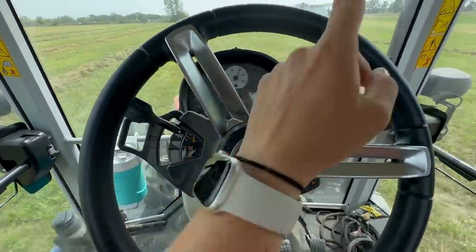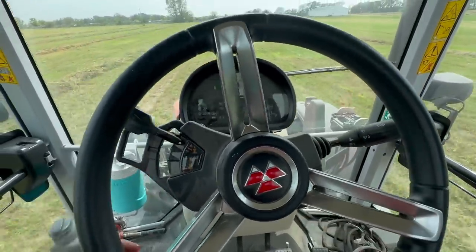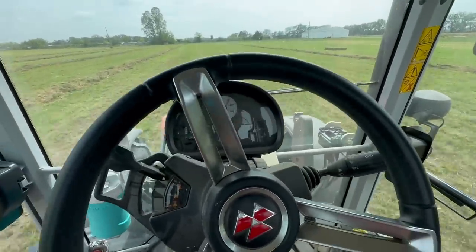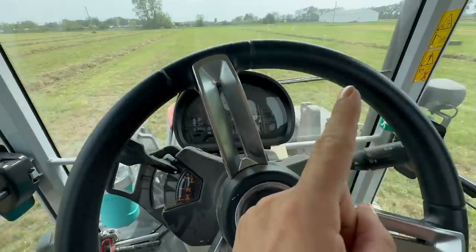We are actually gonna go back over to this other field. It's just still a tad too wet. So we'll go back over here and try to bale this other field that I flew through the other day. You watched Jalen and I drone it, if you've watched that video. If not, go check it out.